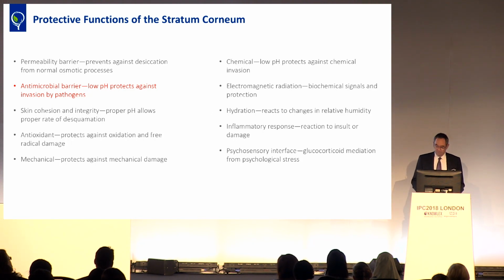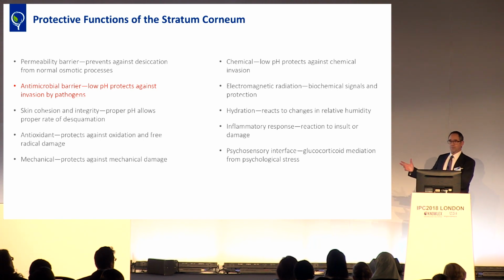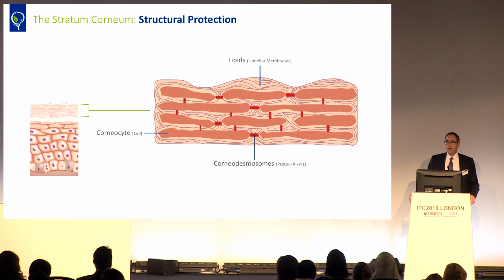Obviously, this being an infection prevention conference, we're going to focus on the second one, and that is the maintenance of the naturally antimicrobial acidic mantle of the surface of the skin, the stratum corneum. This tissue is only about 35 microns thick, so imagine a very thin piece of paper as the outer layer of your skin, and to think that it performs all of these protective functions for the body is really quite remarkable. I'm going to talk about 3 different types of protections that the stratum corneum provides from an infection prevention standpoint: structural, environmental, and biochemical protections.